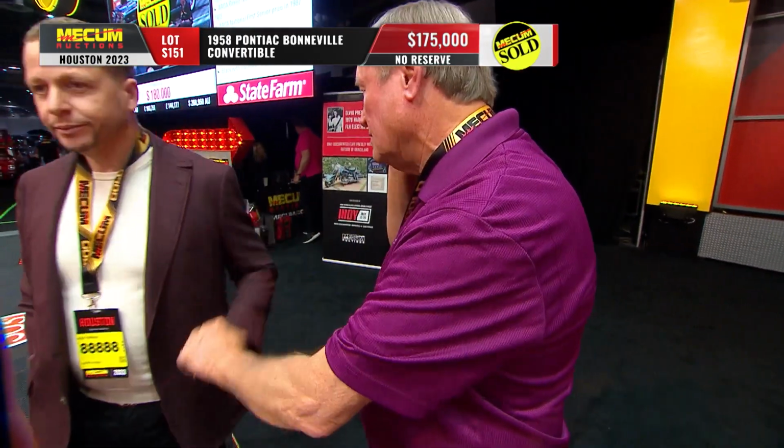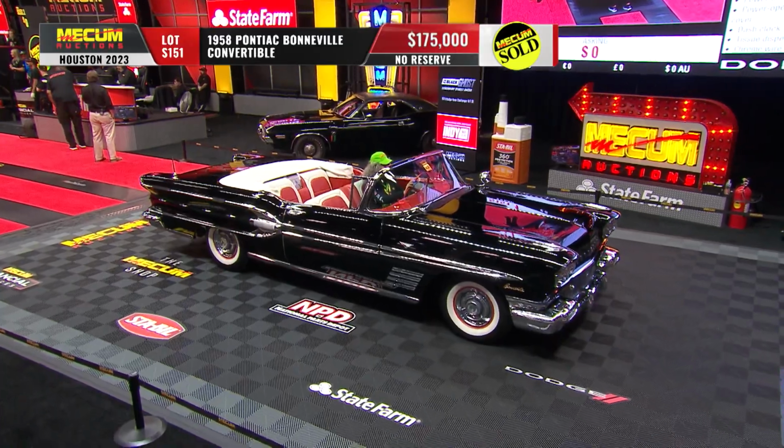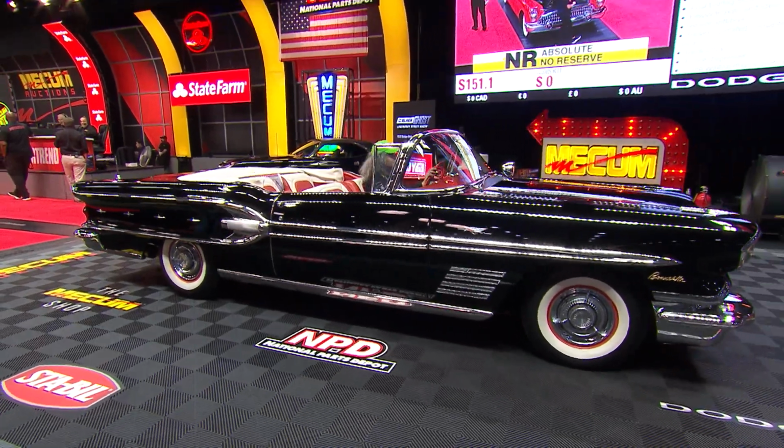And this particular Pontiac Bonneville goes in the books for $175,000. Well, and I totally have to market my idea. I'll have a conversion kit for your 58 Bonneville.